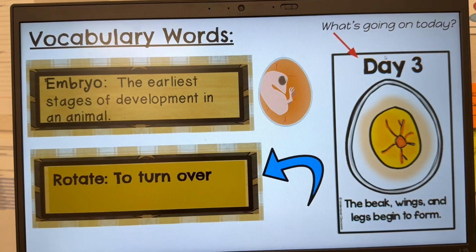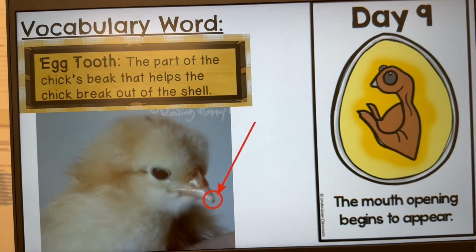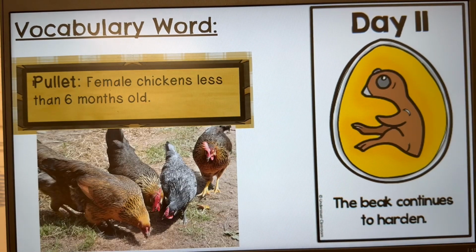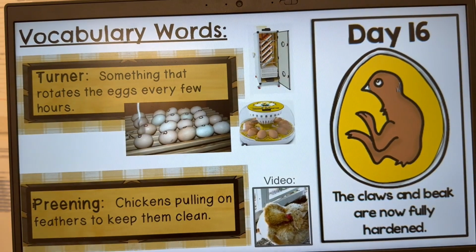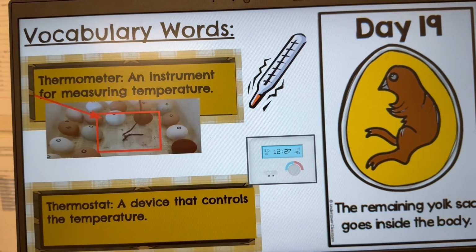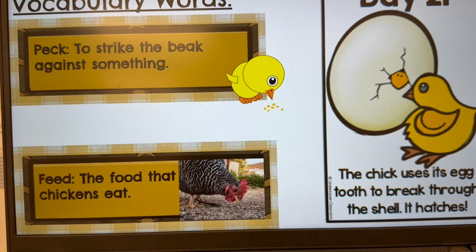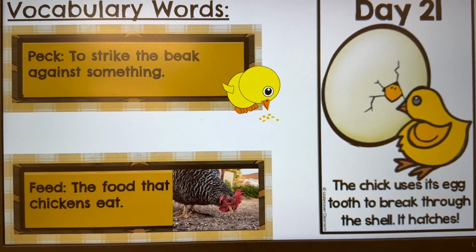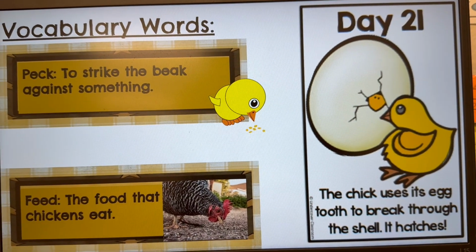So we're going to take a quick review look at the full 21-day process that has happened. I cannot believe that it has already been 3 weeks. Can you? Today is day 21. It is hatching day. This is when the chicks begin to pip and zip. And remember, that process takes a full 24 hours to do.